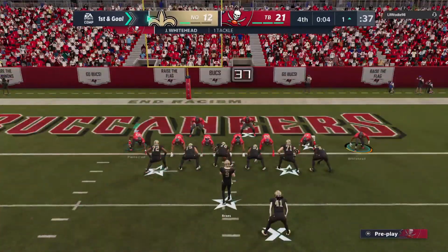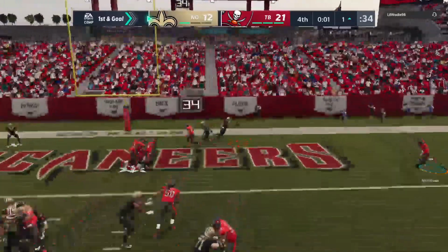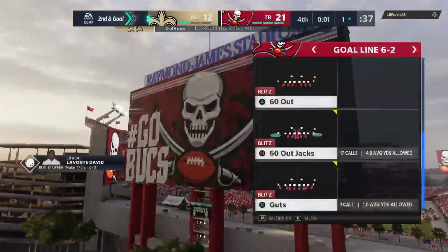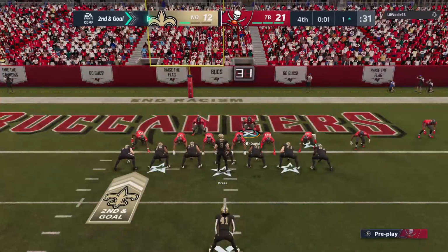95-56. One final try here for Breeze. To the end zone, but it's incomplete. Traquan Smith, the intended receiver, but it'll be 2nd and goal. Another shot from the 1 on 2nd and goal.